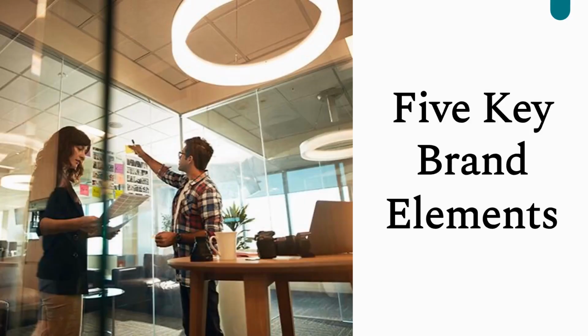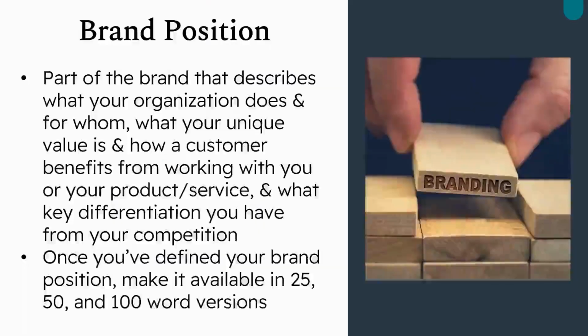So 5 key branding elements. The first one is the brand position. This one has to do with, what does your business, your organization stand for? What makes it unique? What are your values? What products do you offer? How do you stand out from your competition? What makes you unique and different?